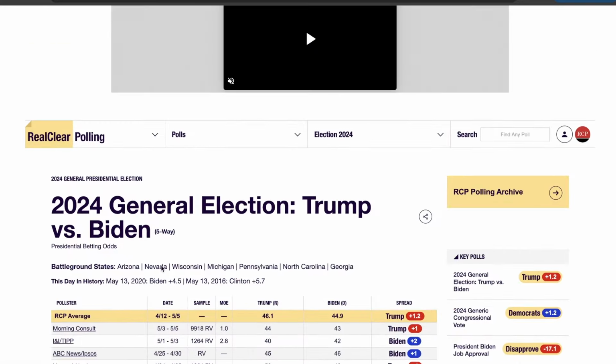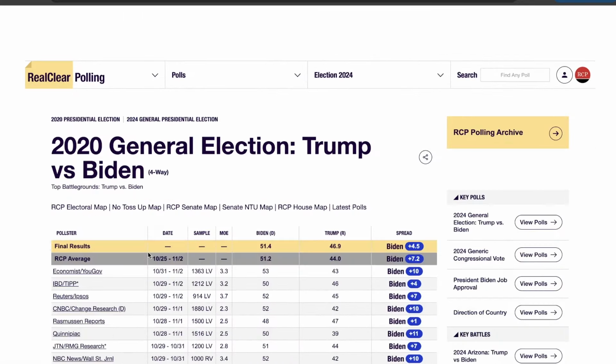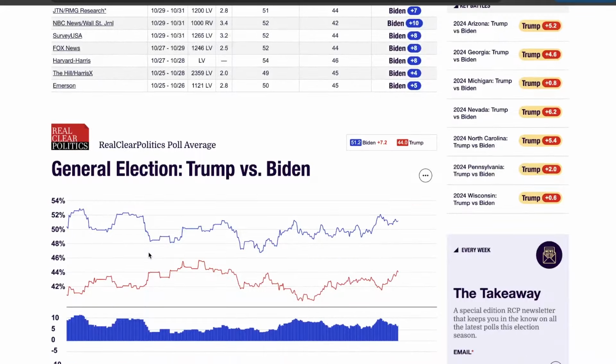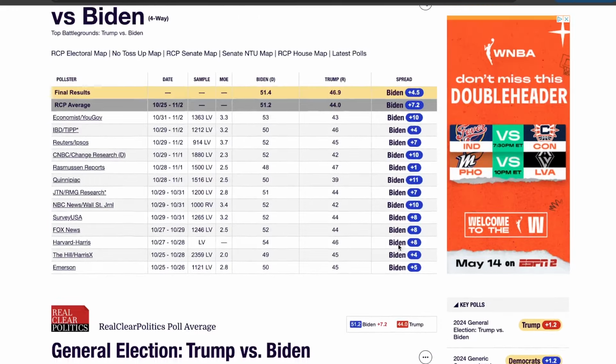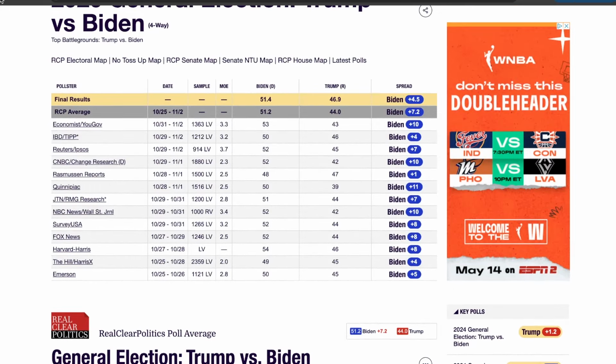If you look here on May 13, 2020, Biden was ahead by a couple of points in the aggregate. He was actually ahead by 4.5%. That ended up being the final margin in the popular vote. And on election day, Biden was ahead by 7.2% in the aggregate, and he only ended up winning by 4.5%.